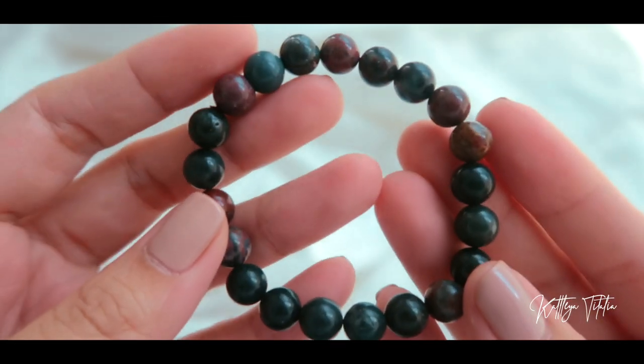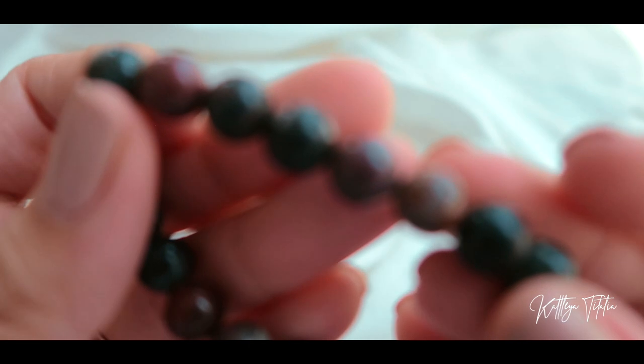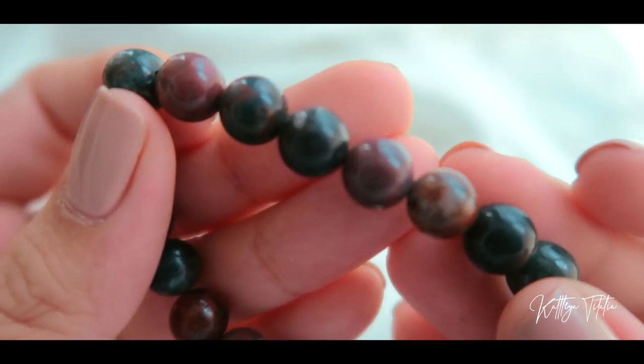Hey. Okay, focus. Okay, that is what it looks like up close.